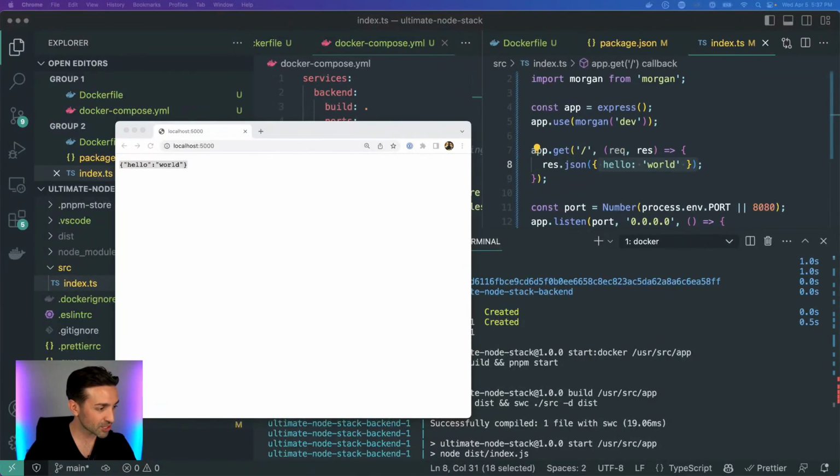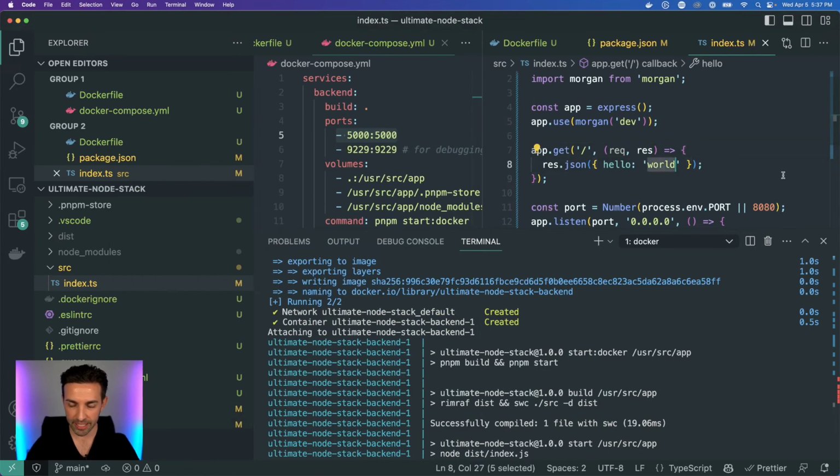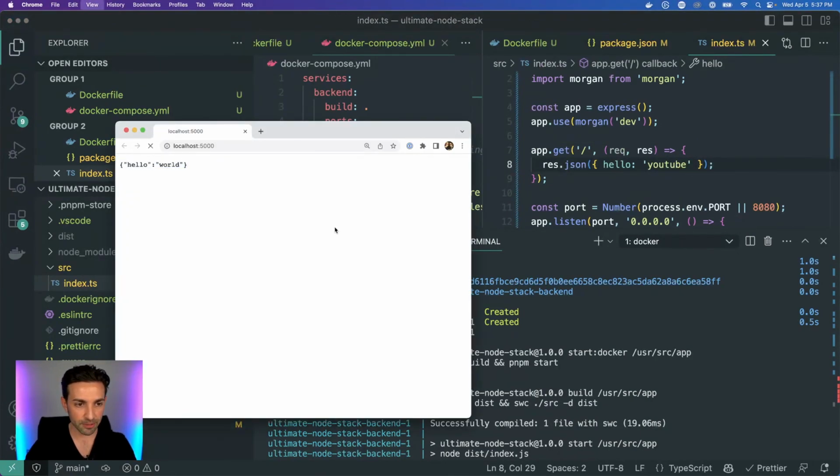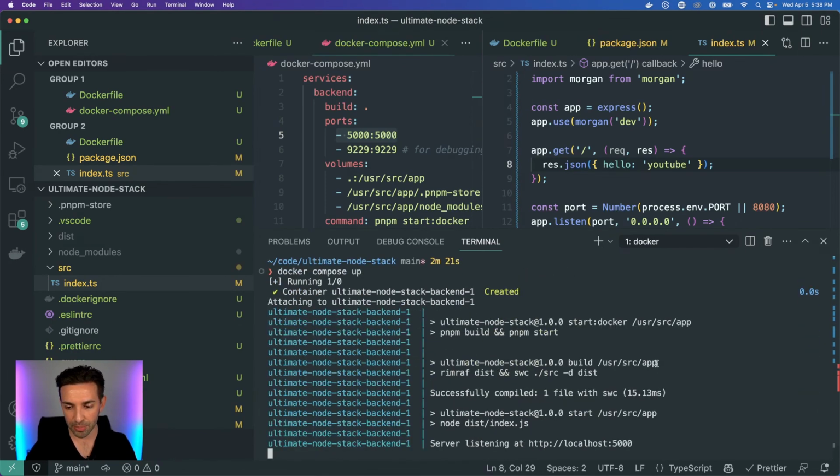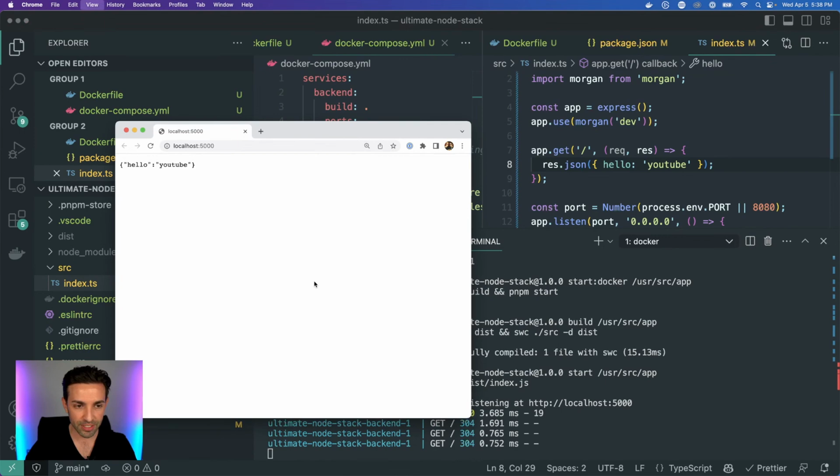Okay, so we have started this for the first time, but let's say we make a change. Instead of saying hello Kevin, we say hello YouTube. I hit save, I refresh here, no changes. Even if I Control-C out of Docker Compose and run Docker Compose up again and refresh, it does in fact say YouTube, but that is because it is building and starting at the same time. So that's what I expected.